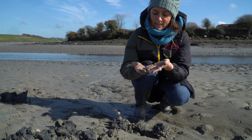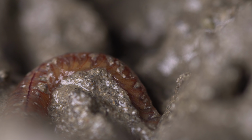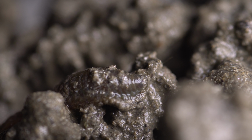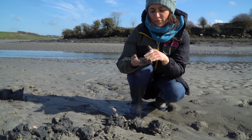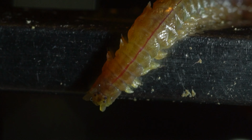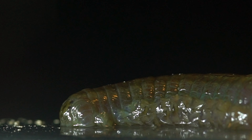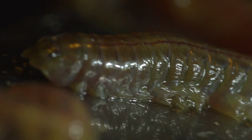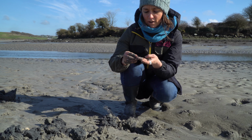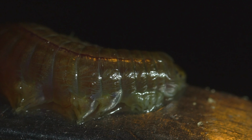And worms like these are really important in the estuary, because by digging down into the sand, they cycle nutrients, so they kind of bring nutrients up through the sand. And also, of course, they provide food for bigger animals like the birds that come and feed here for the winter. So this is the ragworm, and you'll see its hairy legs the whole way down its body, and it's kind of got quite a flat body. It's not a fully round worm.